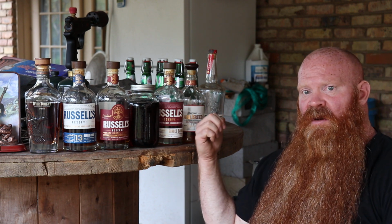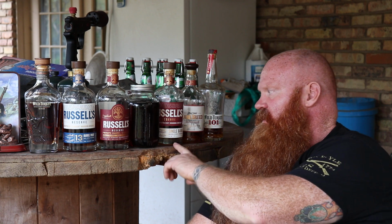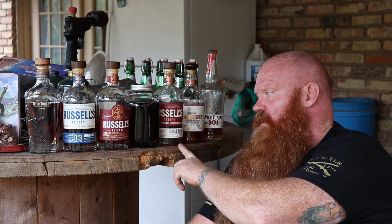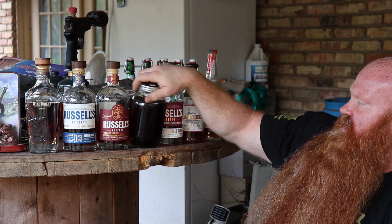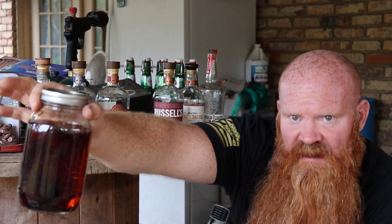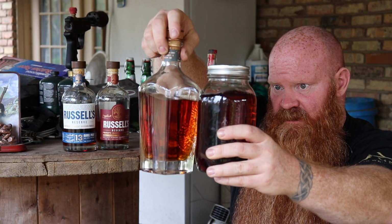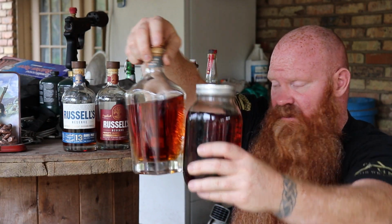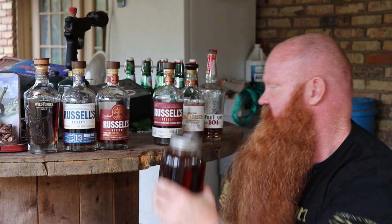We've got regular Wild Turkey 101. We've got Wild Turkey Rare Breed. We've got a regular Russell's Reserve Single Barrel. We've got the Wild Turkey 101 Experiment, and I just want y'all to see how dark this thing is in comparison to Wild Turkey 101. It is much darker. It hasn't even been in this jar a month, less than a month now.